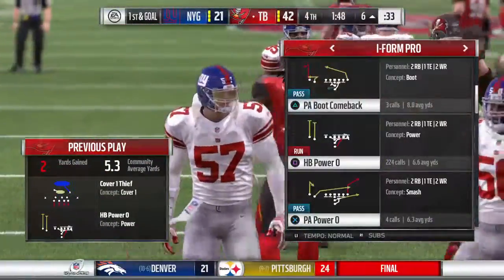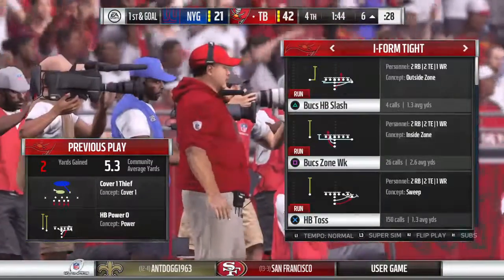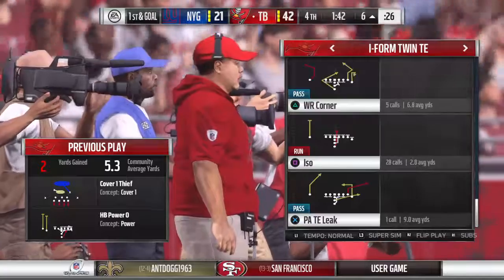Now that's the way to do it. Hand it to someone with vision and good footwork, and add a little bit of power, and you find a way to pick up first downs.